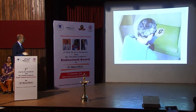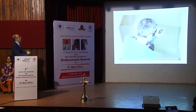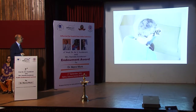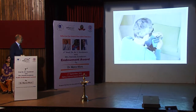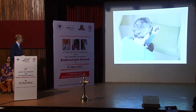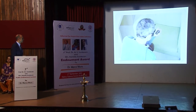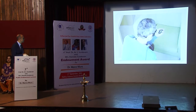This is another example of a patient who could read. He is a French patient. It's not my patient, but he is basically reading this small white number on a black background. And as you see, he's moving the head very little to be able to perceive that. We have to move the head so the camera can appreciate the difference in colors.